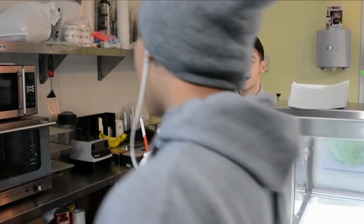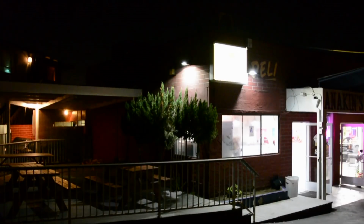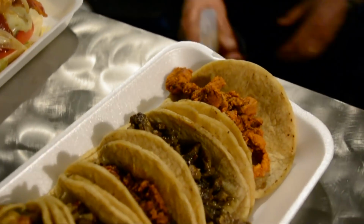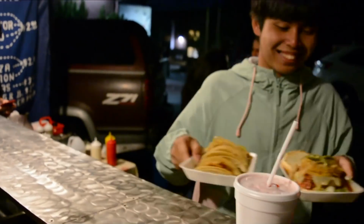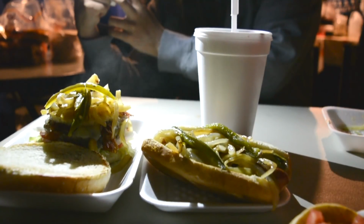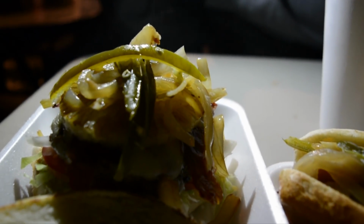The shop is somewhat small, however there are plenty of seats outside for friends and family to enjoy their ice cream. Right outside of the ice cream shop, if you're craving savory food, head right next to the ice cream parlor to Rico's Tacos. The taco stand has very welcoming customer service with very affordable prices, from the meat to the toppings and delicious freshly made champurrados. Overall, Hungry Bird gives Anakin's Ice Cream 8 out of 10 and Rico's Tacos 9 out of 10.